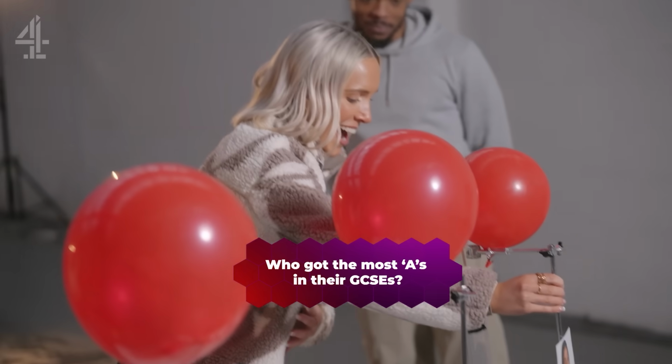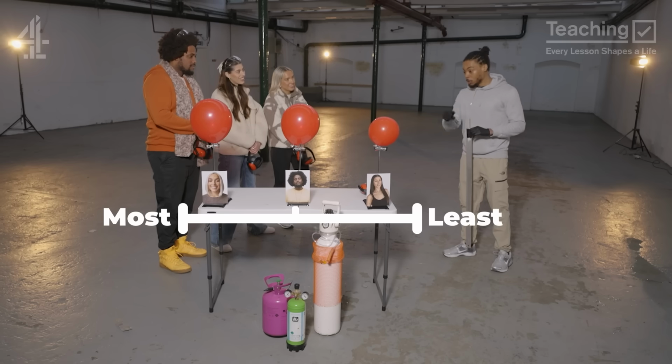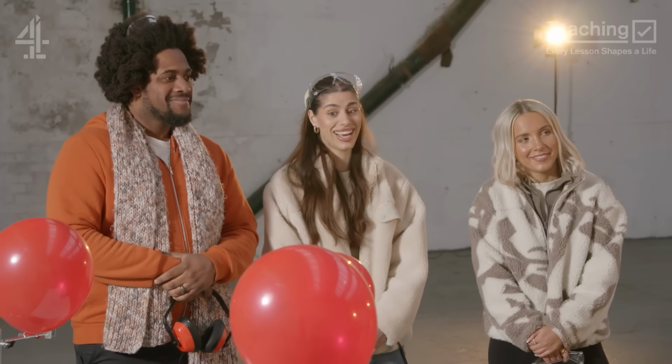If you're right, with the first balloon, we should get a little pop, nothing too mad, you know what I mean? With the second one, we should get a bigger one now, but with the third one, that should be the biggest, you know what I mean? And you're gonna get the pop. You're jumping already? Yeah, okay.